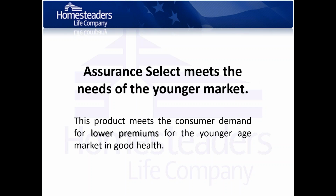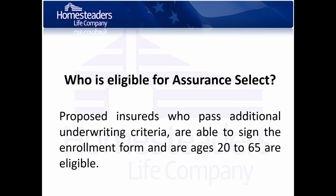But really what it's designed for is to meet the needs of the younger market. So this is a product that is available for people who are between the ages of 20 and 65. If they're over age 65, you would not be able to offer this product. It's for people who are 65 and younger. However, with that being said, a lot of times we are meeting with aftercare families. They're younger, they're in their 50s and maybe their early 60s. This is a really good product to offer them.